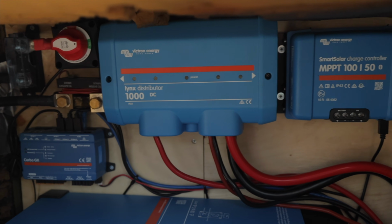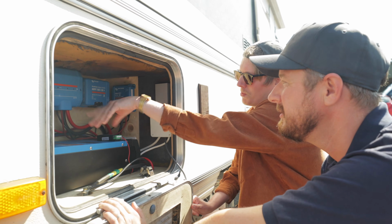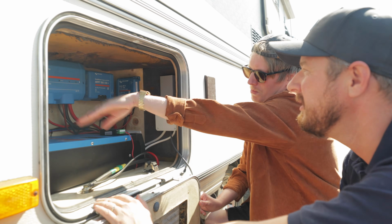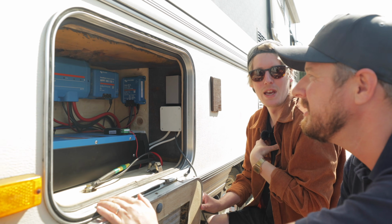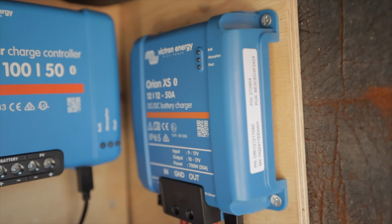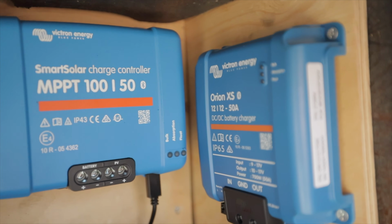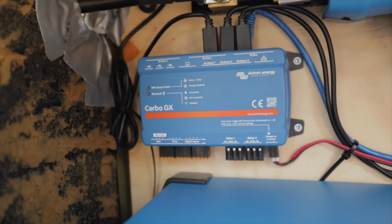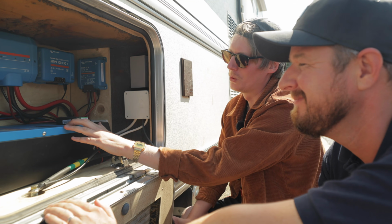Honestly, this is so good if you're new. This saved me so much time understanding things, because doing this myself with the bus bars, whatever you call them, would have taken so long. But this made me feel safe when I was doing it. And this is the DC to DC charger that goes all the way from the front to the car battery. And then we have a fancy Cerbo GX, which we can use in the future to do a bunch of cool stuff.